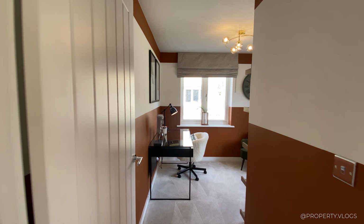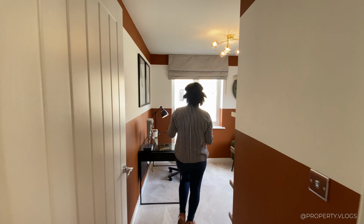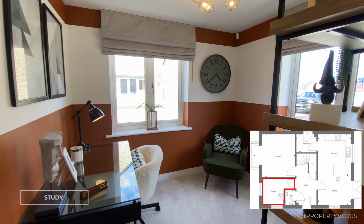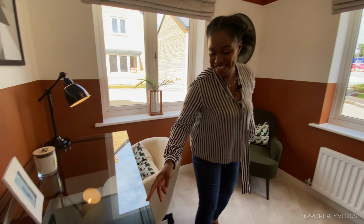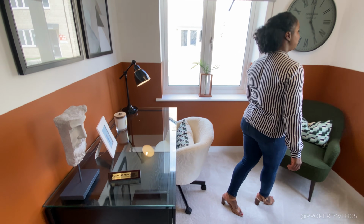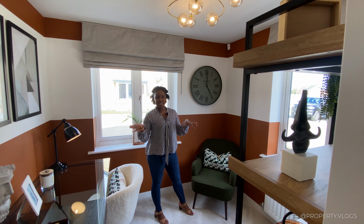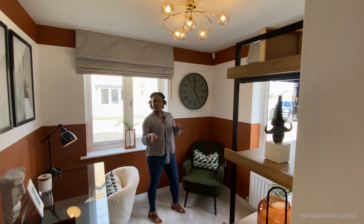Let's go into the room over here. So this is kind of like a work from home, study, office. I like to think outside of the box. It does say work from home, literally there. So maybe, isn't that cool? Maybe not so much outside the box, but just try not to focus too much on the way a space is staged. It could be a playroom or a separate dining room if you want it to be.